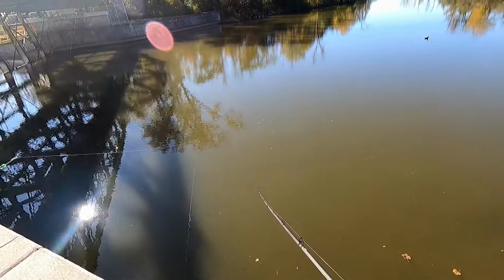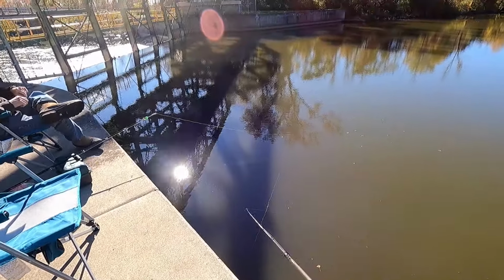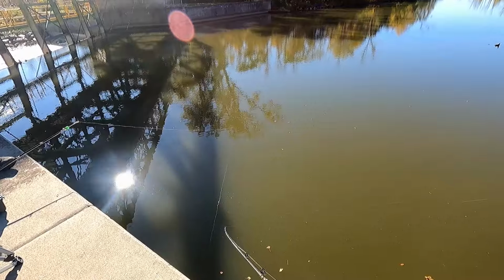Yeah. I'm happy I got this pole fixed. This is that reel right here where the side panel fell off. Yeah, that was worth it.